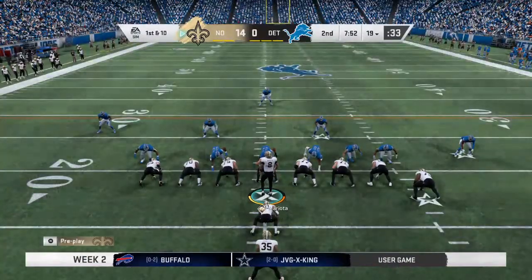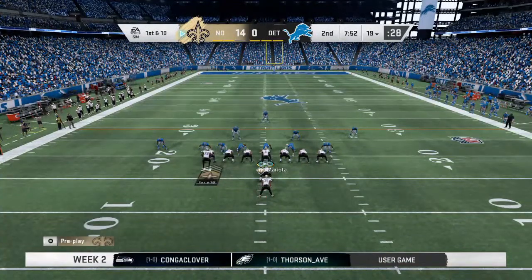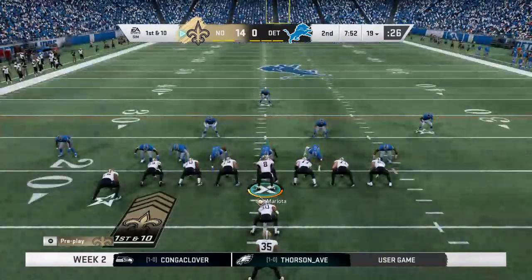The Saints offense on the field, ready to get their drive started. It's been a good first half so far. They're up 14-0. Points here, they could really put them in command before intermission.